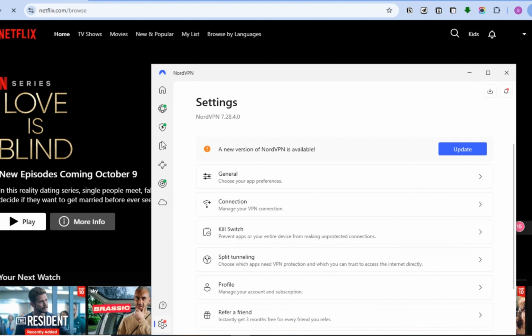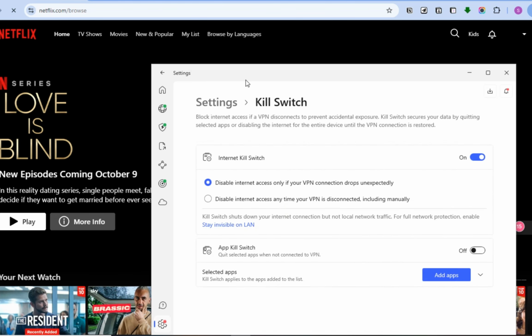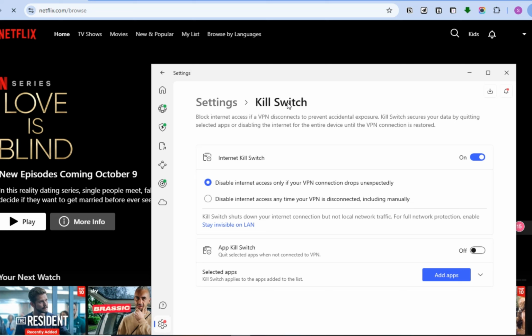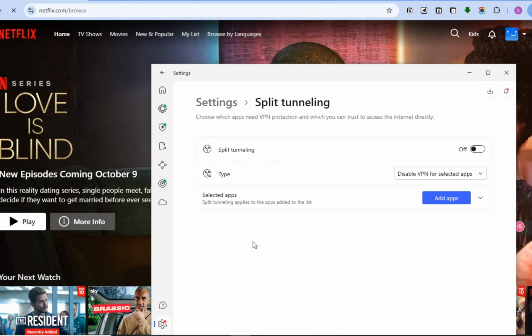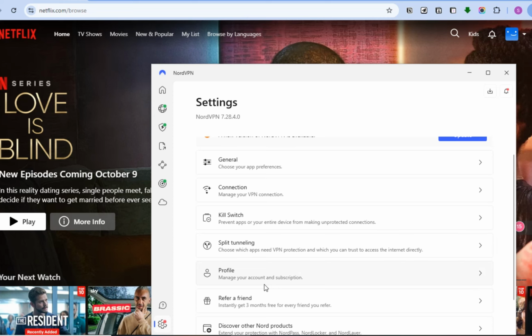Now, the kill switch is a security feature designed to protect your data and privacy in case the VPN connection unexpectedly drops. When the kill switch is enabled, it will automatically block all internet traffic or specific app traffic until the VPN connection is reestablished. And split tunneling allows you to choose which apps or websites use the VPN connection and which use your regular internet connection outside the VPN tunnel.